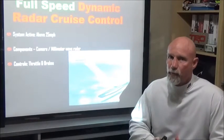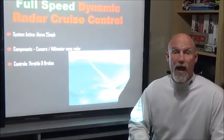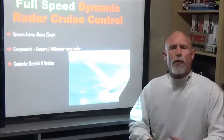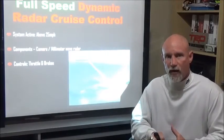Remember, if the computer applies the brakes, the tail lamps come on, warning the people behind you that the brakes have been applied. If you don't explain to somebody about dynamic radar cruise control, then they're going to think every time somebody pulls in front of them, the cruise control shuts itself off. You have to go through the technology of this.